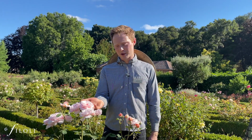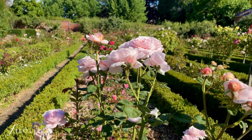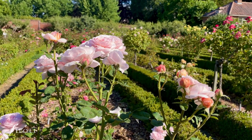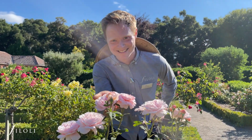So one of my favorite roses in the garden is the Queen of Sweden, and it's a David Austin rose. David Austin was a famous rose breeder known for combining the romantic English rose qualities like scent and its beautiful compounded look with the more dependable aspects of modern roses, like disease resistance. So I really like this for its camellia-like blossom, it has a really lovely scent, and it's one of the most dependable roses in the garden.